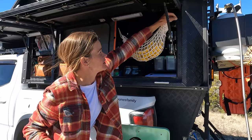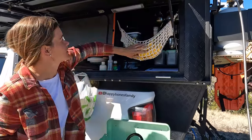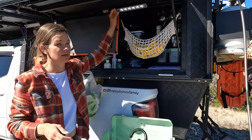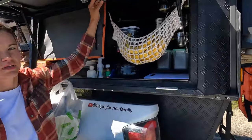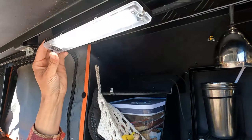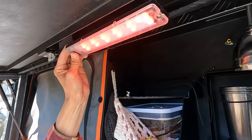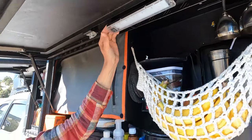And then every one of these, there we go. Every one of these cabinets comes with a light. So there's three stages, I guess, or three levels. So there's white light, and then if you click and hold, you also have a red light, so you can use that at night as well.